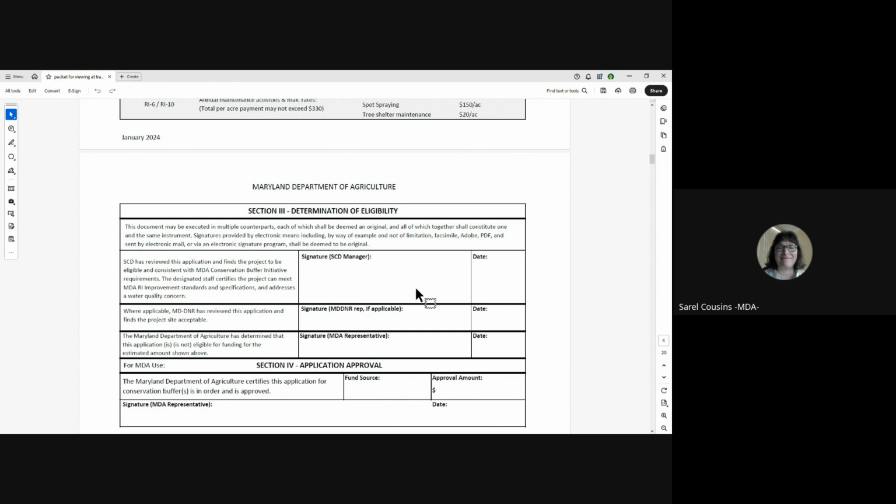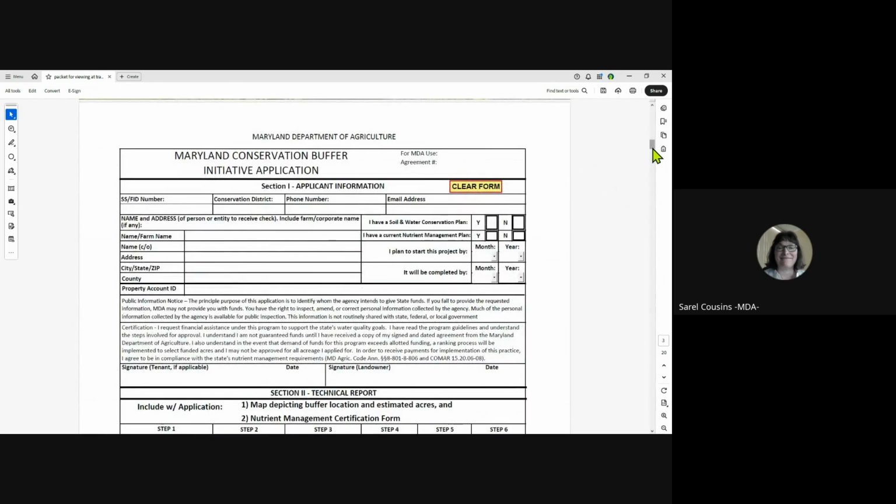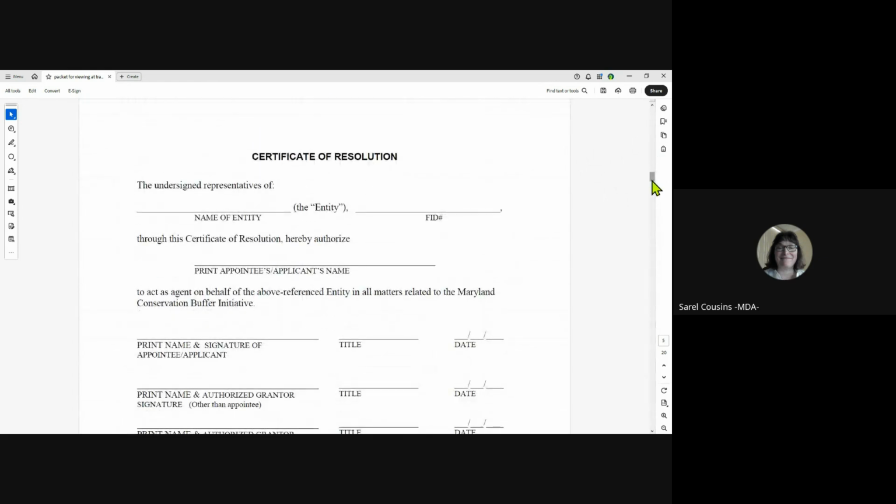And then moving on to the Certificate of Resolution form. This is for applicants that have an entity name. So you would want to put the name of the entity at the top. And then in this case, it would be Ice Cream Trail LLC, the federal identification number here, and then print the applicant's name. And then for the signatures, have them print their name and sign after that, so the name is legible, and put their title, whether it is president or manager, and the date. So that is how to fill out the Certificate of Resolution.